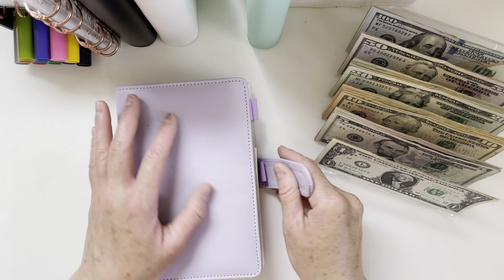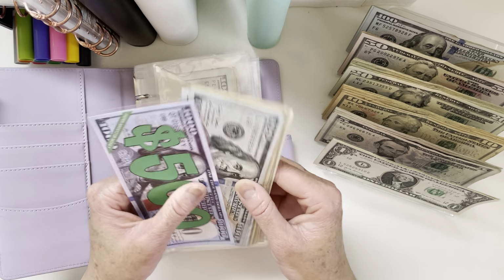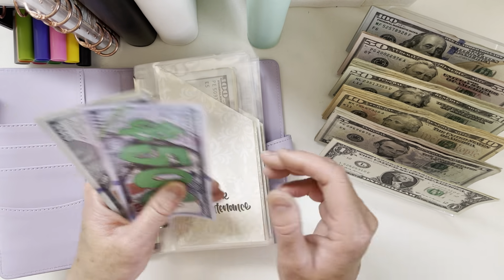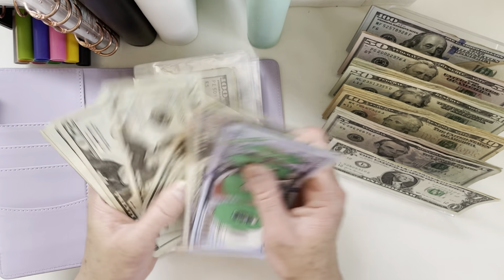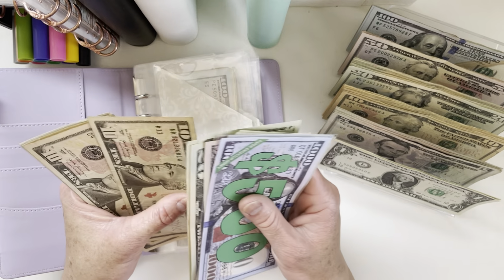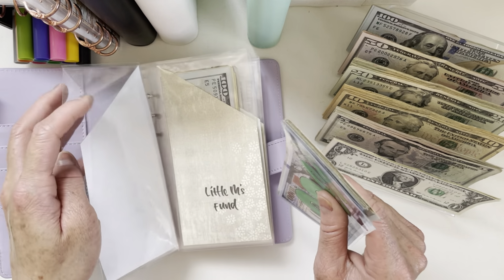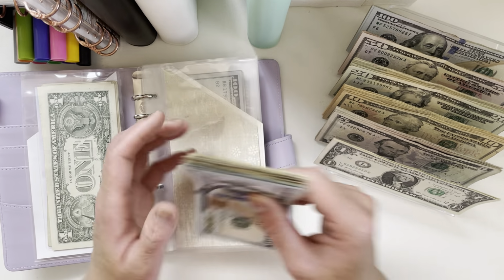All right, so for our flex spending, car maintenance, we have reached our $1,000 goal. So I will slowly cash stuff this again, or build it up more, with $10 this time. So $1,012. I don't know, I was going to say 10,000, but that would be too much.